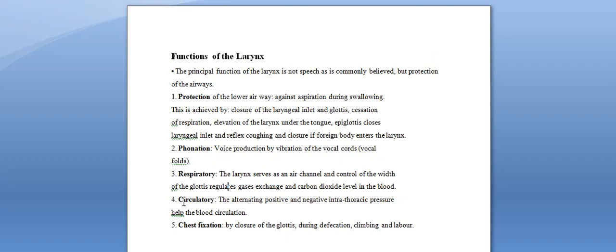The other function includes the circulatory function. How does the larynx help in circulatory function? By causing air to enter the lung, it can cause positive pressure. When the air goes outside the lung through the larynx, it can cause negative pressure. So by causing positive and negative pressure within the thorax, it can alter the intrathoracic pressure, thereby regulating blood circulation. Whenever the air enters the lung, there is expansion of the lung, thereby helping in circulation. Whereas when the air goes out of the lung, a negative pressure is created within the lung, thereby helping venous return. So this is how the larynx indirectly helps in circulatory function.